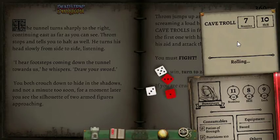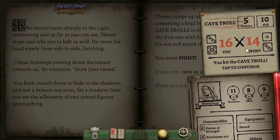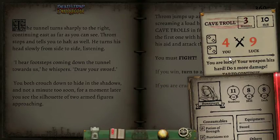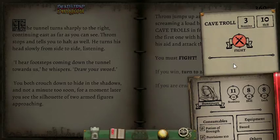Fight. Yeah, 8 and 4. So that means I hit him. 16 to 14. Perfect. I'm going to use luck again. Let's do it. 4. Yes, I did it. So now he has 3 stamina. You're lucky. Your weapon hits hard. Do 2 more damage.